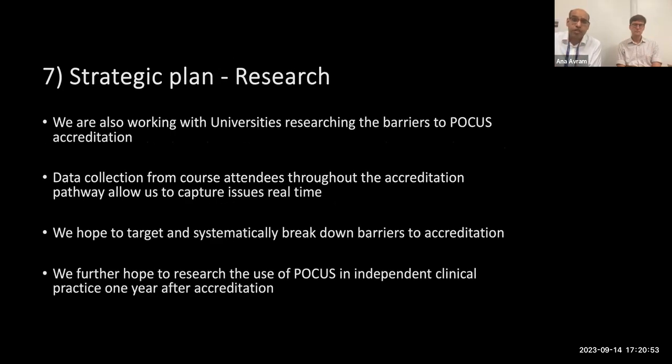As well as that, we're doing some work with universities, working with an accreditation questionnaire to highlight and identify barriers to accreditation and address those barriers, to help further generations complete their training in a timely manner.